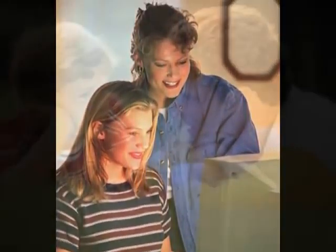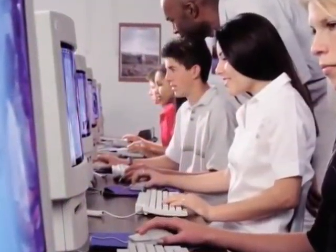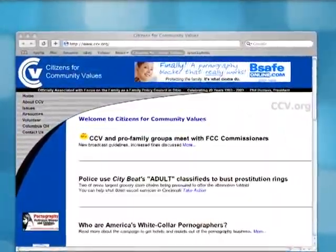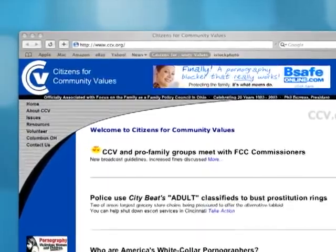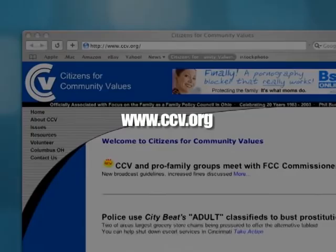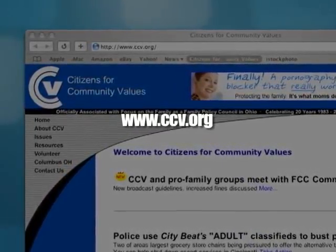All in all, protecting our children online is a battle, but it's a battle worth fighting. It is only through active involvement in our children's lives that we will be able to offer them protection. Don't give up. Our children need our help. Just as technology is changing every day, so must the methods for protection change. To keep current on how to best protect our children, make a habit of visiting www.ccv.org on a regular basis.